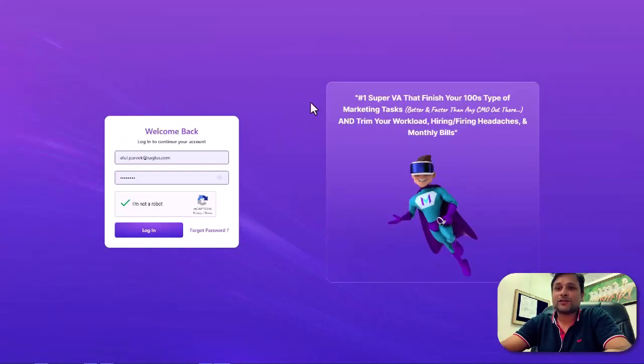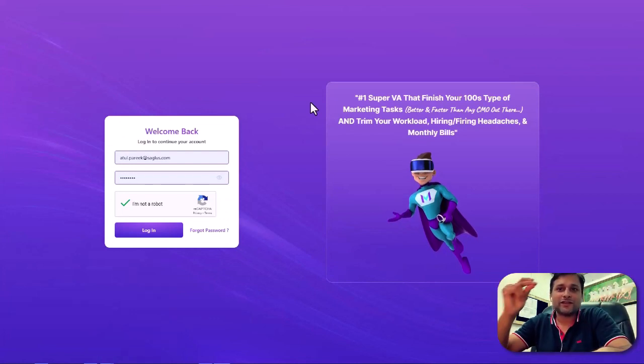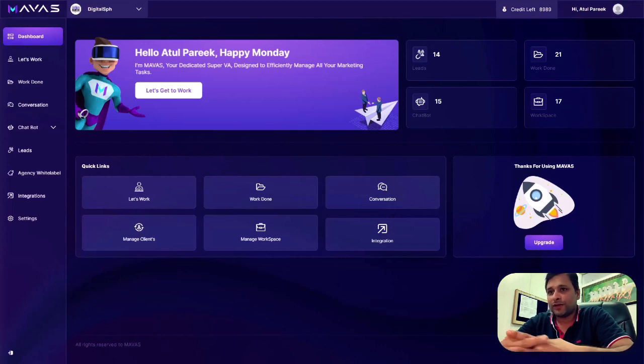Hello there, I'm Amit Pareek, and today I'm excited to introduce you to Mavas, our number one super VA that finishes your hundreds of marketing tasks with just a snap. Alright, let's get ready. Once you have logged into our sleek dashboard, you will be greeted by a world of possibilities. On the left hand side, you will see a menu that opens doors to various features.